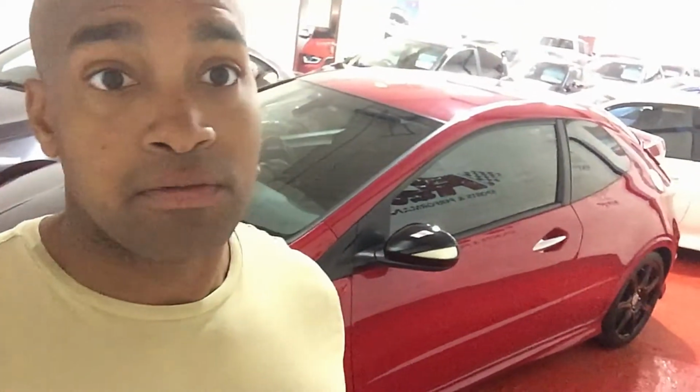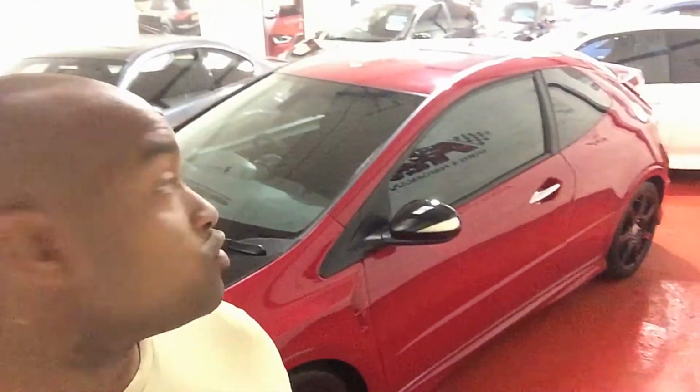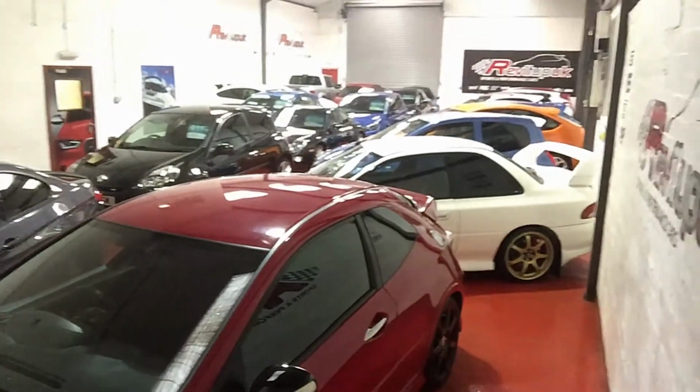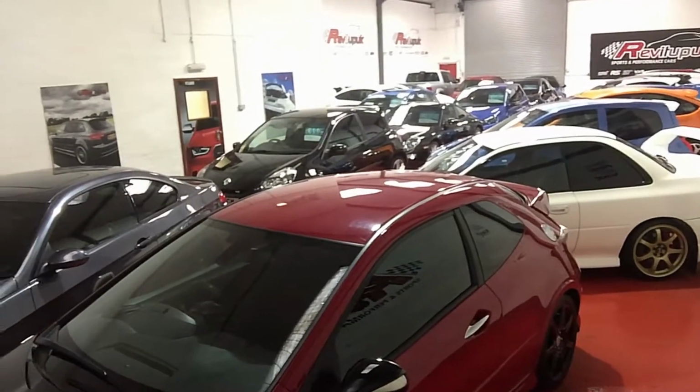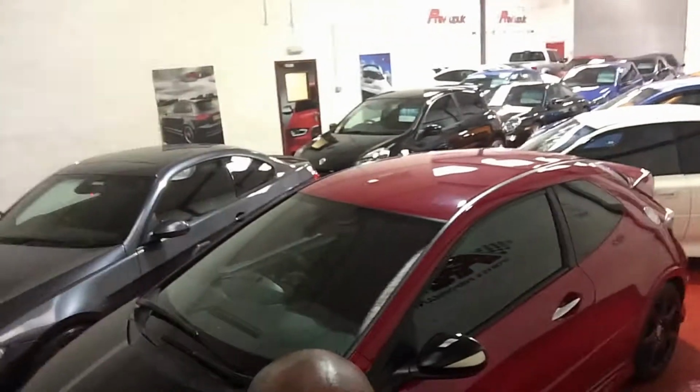Right, unfortunately, guys, there's no space to get this Civic in shot. It's just too tightly packed. As you can see, the showroom behind me is packed with cars. If I move this out, you can see how many cars are in there. That's pretty damn tight. This is the first showroom, the first one when you come in through our main entrance, and there's just no space. It's just completely packed.